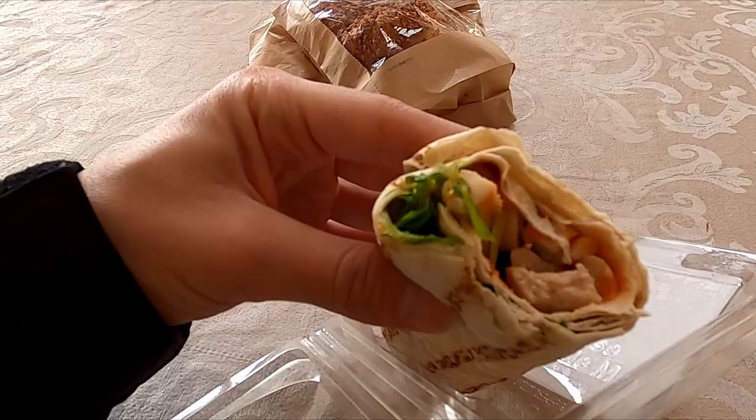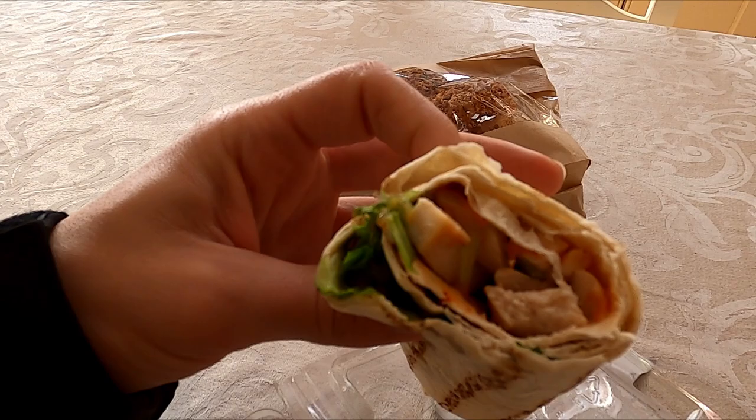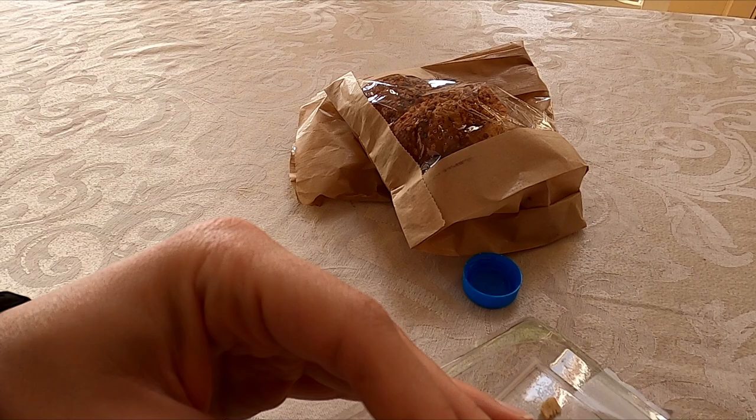I gotta say, this one's surprisingly good here. I'm getting pretty full, I feel like. I like the sauce on this one better than that fried chicken one, and I'm not even sure I'll have room for that almond croissant. May have to save that for the bus.